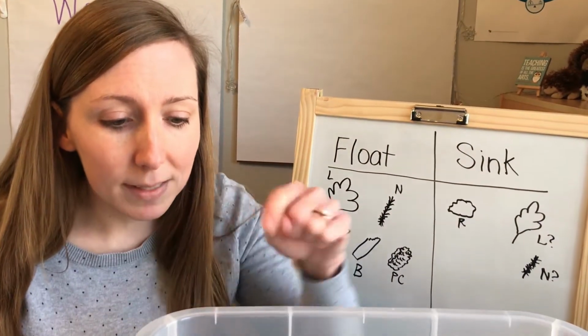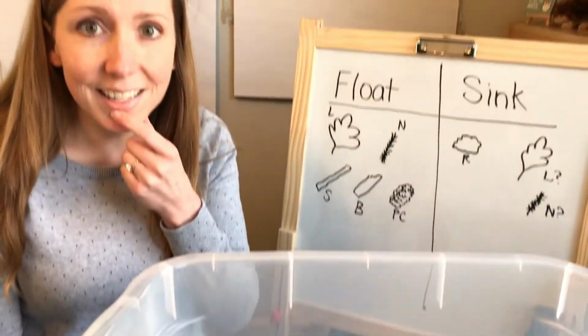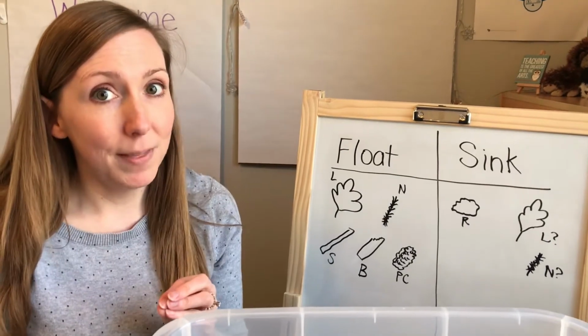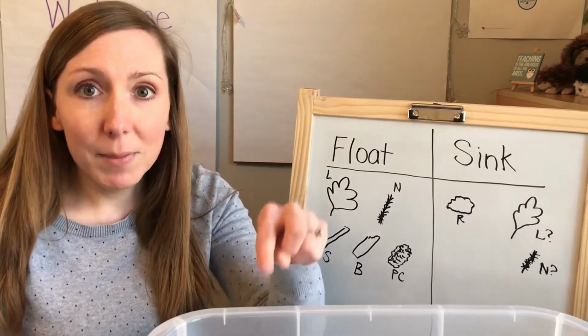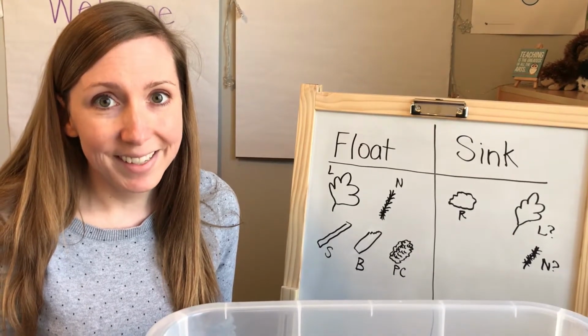I also want us to keep on watching this paper. I don't even know if you can see it, but I see some little bubbles coming off of that paper. I think maybe there was a little bit of air in that paper, and now the air is coming out, and now it's soaking up the water. And I'm wondering if that's what happens with leaves. I think leaves also soak up some of the water, and that's why they sink down to the bottom. So we'll keep this in here as we explore a little bit more with our other objects, all right?